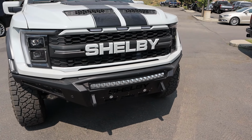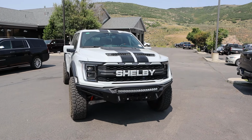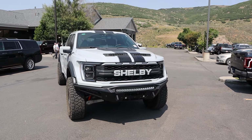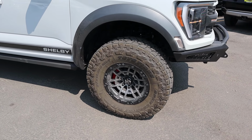And then this bumper here with the light bar and the beefy recovery points also just puts everything together, and it looks really cool. It's not going to pop up on camera very well, but you can see the live valve Fox shocks there behind the bumper, and that just adds to the fun. And then we've got 37-inch tall tires with this truck, wrapped around 18-inch wheels.